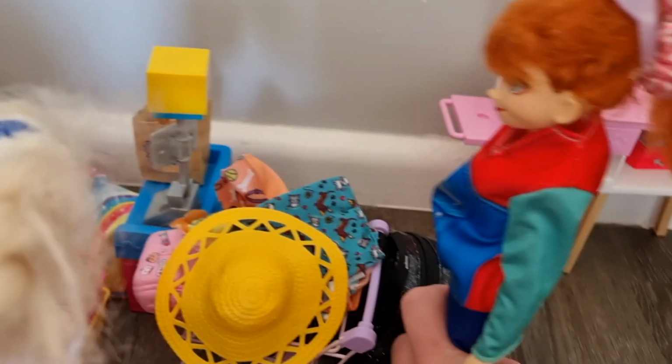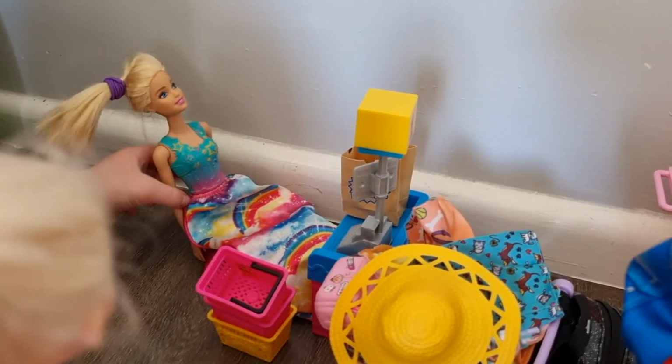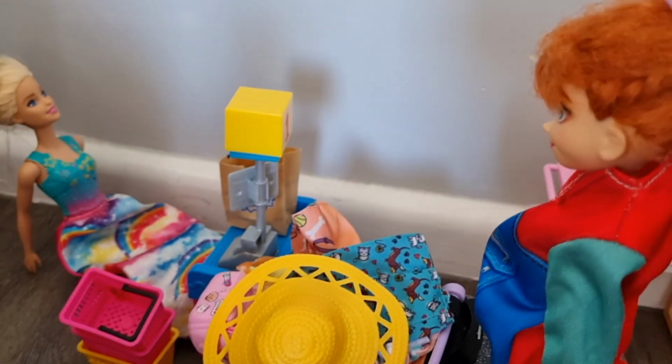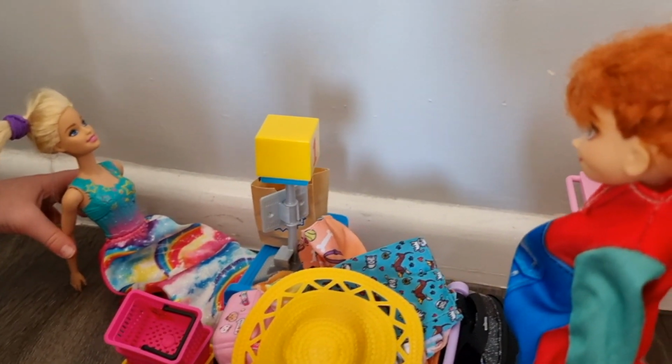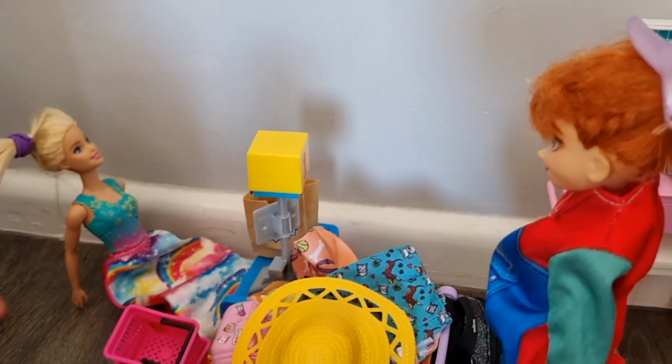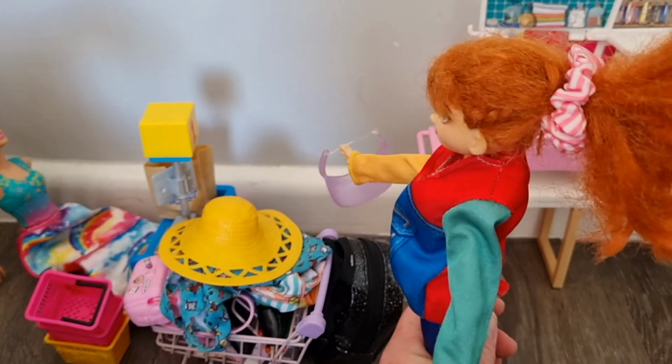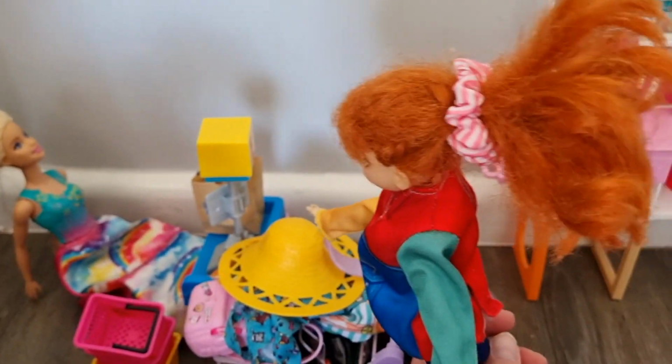Oh, here's the trolley. You don't want to be like Elsa. She's mean. No, she's beautiful. Ooh, thank you very much. All right, here's our stuff. Hey, why do you have that hat on you? Did you just buy it? Oh, no, I forgot to put it in the trolley. Let me take it off. Here, it can go in the trolley. It was an accident. I forgot it was on my head.